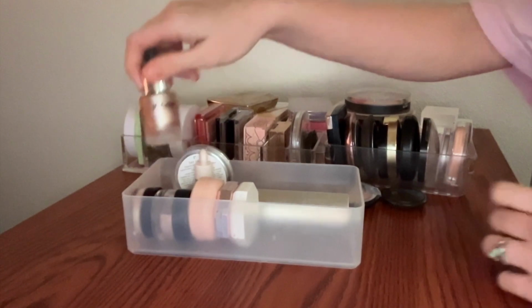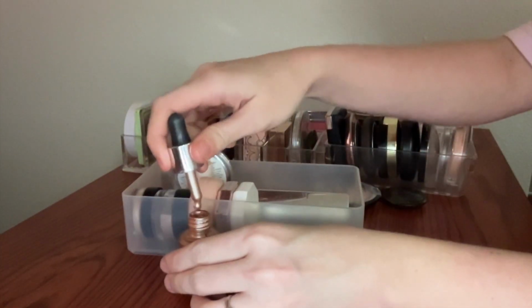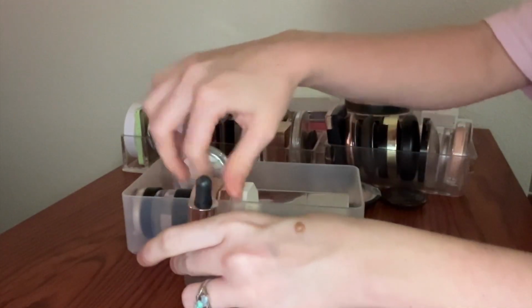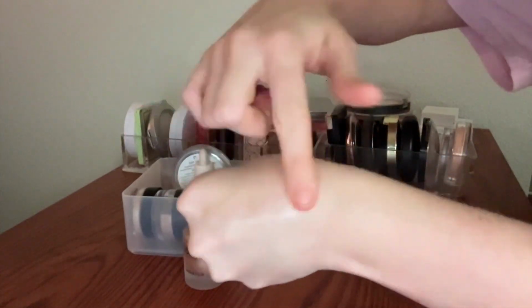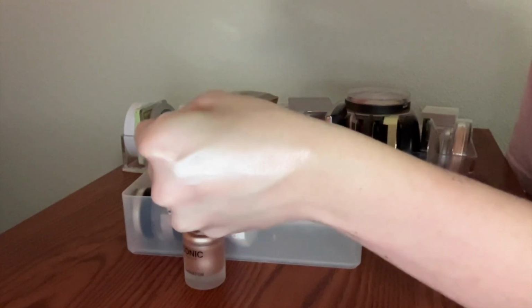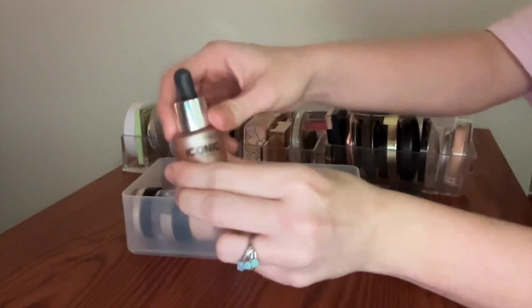On a similar note, the iconic London Illuminator drops. These are actually mega shiny, like ultra shiny, like one drop. I'm not putting more than that. You'll see why. It's just bonkers shiny. Like what? It's like metallic shiny. I love these. This is an all-time great liquid highlighter.